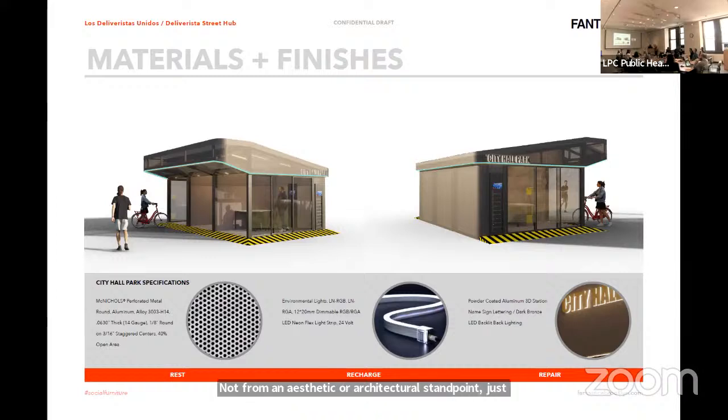Okay. I can maybe respond to the operating hours. We're still finalizing the operating hours as we negotiate our license agreement with Parks, but the intent is to have the hub open and staffed during peak delivery hours for delivery workers. That would be the afternoon and, of course, the evening dinner rush. When the kiosk is not open, the roll down front doors facing City Hall Park will be closed.